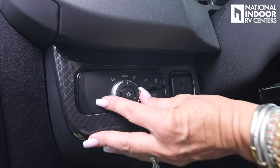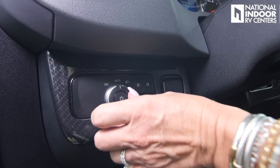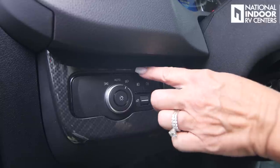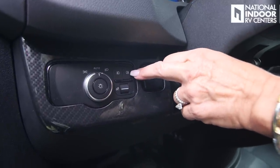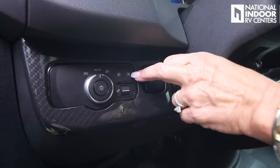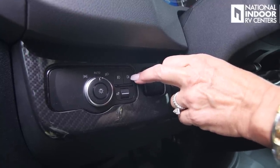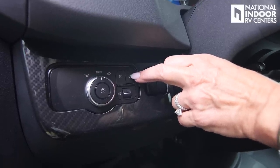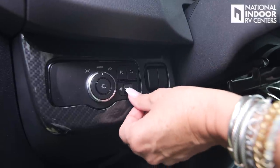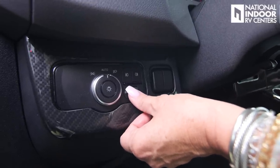So these are our light controls. We can have our day running lights, just our auto lights, or you can just turn your headlights on. Then we have our fog lights. And this is just one bright light in the back of the vehicle. If you were to need some help and didn't want to put on your hazards, you could turn this on so you would have a light to alarm people. This is going to be the dim and brightness of your dash settings.